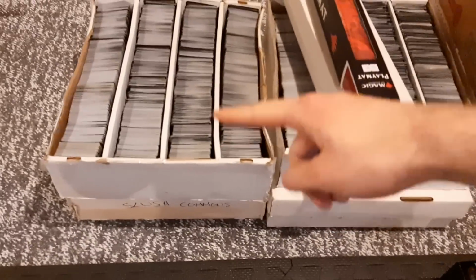In total, I think there's probably close to 30,000 cards here. Each one of these rows is about 1,000 cards, I think. So we're looking at probably close to 30,000 cards.